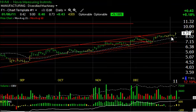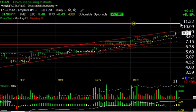NVMI pulled out of a 2-week consolidation with a pop today, up 43 cents or 5.2% on 430,000 shares. That's the heaviest volume in about 8 days. Looks like top of the channel will be challenged short term around the 9.5 zone, but our secondary target, which we feel may be doable, is around $11. Look for that for NVMI.